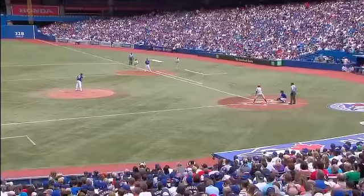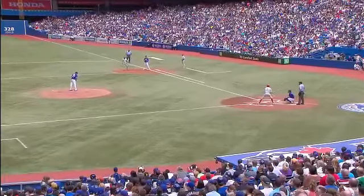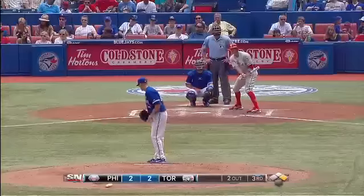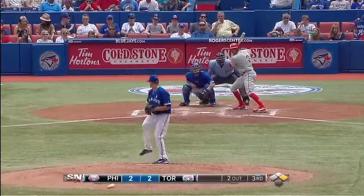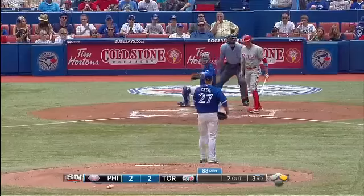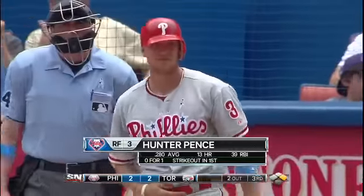Hunter Pence, a strikeout victim in the first inning. Cecil has struck out 4 already, 2 in the first, 2 in the second inning. Got Pence on a changeup in the dirt, and now Pence awkwardly waves through, trying to check his swing.